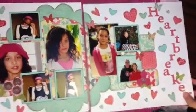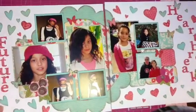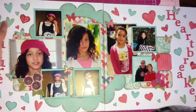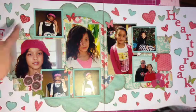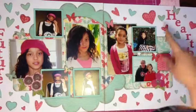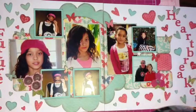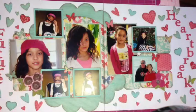So I titled it Future Heartbreaker. And I cut that out with my Art Philosophy cartridge. One of my favorite. Actually, that's probably my favorite cartridge that I own. And then I took my Stampin' Up! punch that punches out the 3 hearts. And then this is a Martha Stewart one. And this is a Stampin' Up! heart. And I punched a ton of hearts, and I inked them all. And I just added them sporadically through the layout.